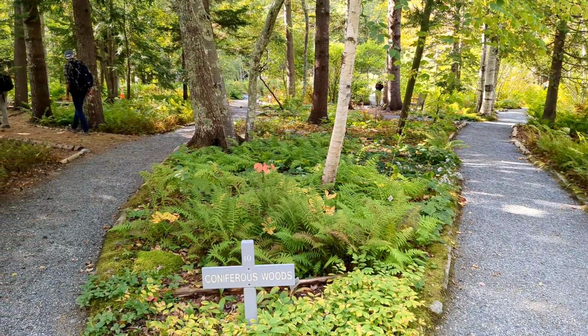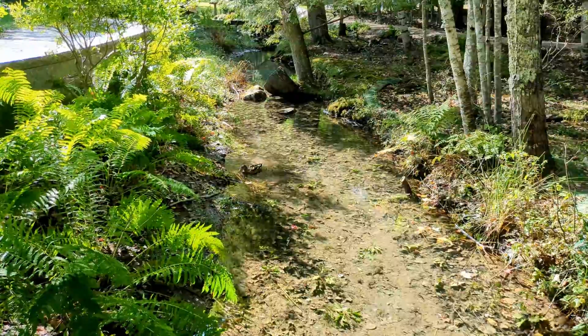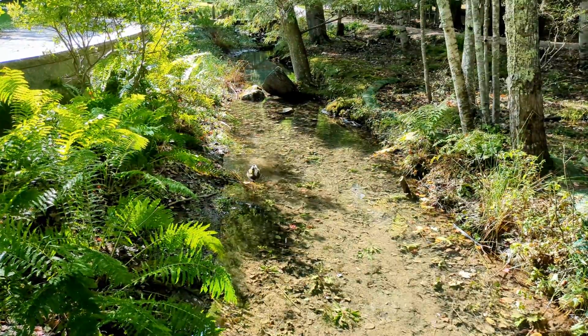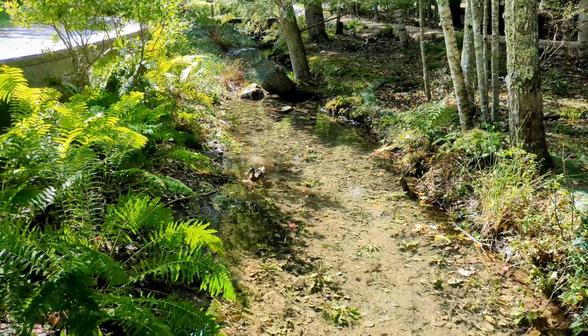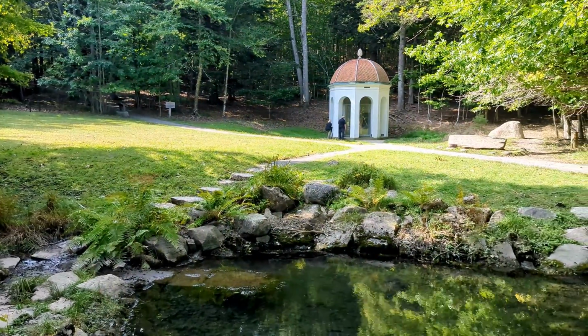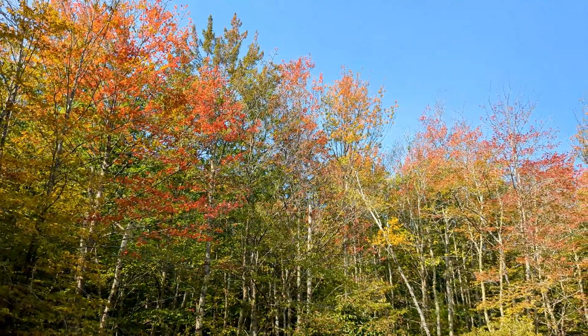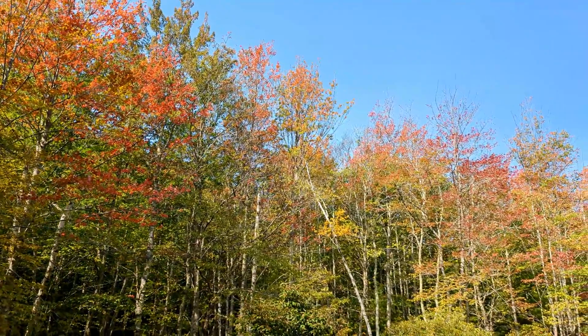Eventually, we got back on the bus to continue our tour of Acadia National Park, and our next stop was a spot known as the Wild Gardens of Acadia. I would describe it as a botanical garden crossed with a nature preserve. It's a very peaceful little spot, a great place to take a little walk, and it was one of the few places I noticed a little bit of fall color in some of the trees.